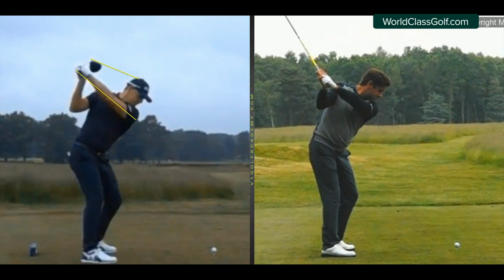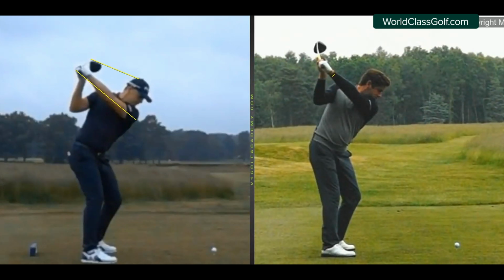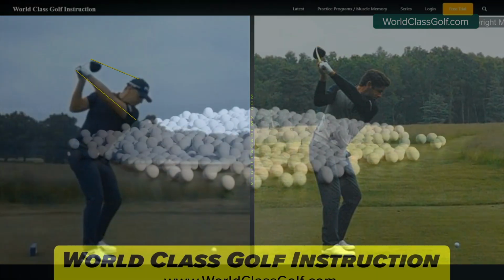Here's a great swinger, Robert Rock. We see a 37 degree shoulder plane getting to the top of the swing, and we'll see that repeating theme. We've got around 30 degrees of the club face there, and it actually gets a little bit more closed coming down here. So that's a great area.